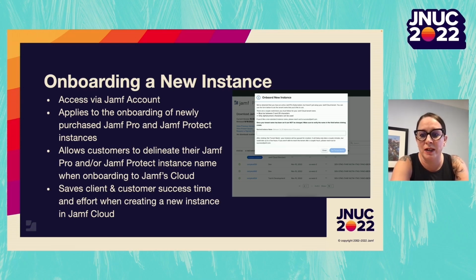And then the last Jamf Pro Cloud related enhancement that was recently released that I'd like to note is onboarding a new instance to Jamf Pro. This can also be accessed via Jamf account and relates to customers who are potentially new to Jamf Pro or Jamf Connect. Customers have provided feedback. The initial setup process often took some back and forth planning, and so we've automated this through Jamf account and their Jamf Pro and or Jamf Protect instance name when onboarding to Jamf's Cloud in a nice new wizard feature to help streamline this process.